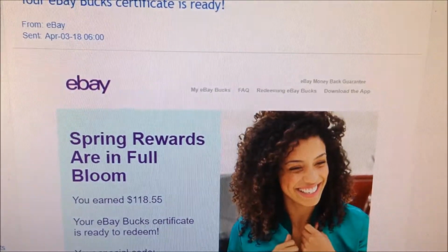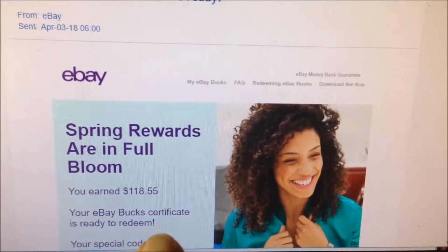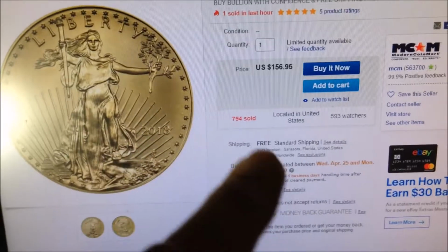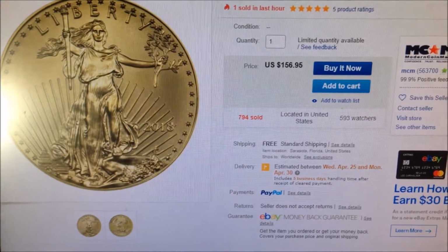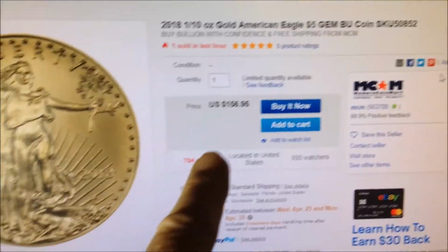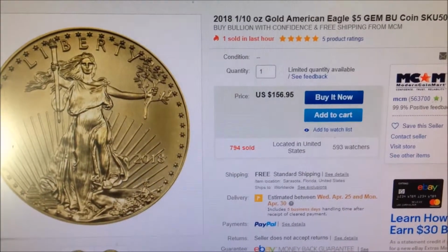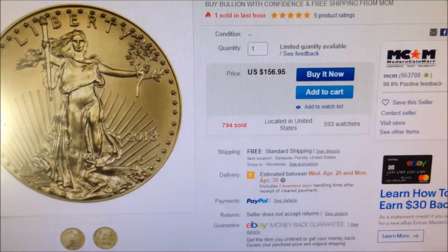Yep, my eBay bucks are ready to spend. Look, I earned $118.55. There it is. Wonder what I'll buy with it. So, I think I'll add a few bucks to it and spend my eBay coupon with Modern Coin Mart and order a little bit more gold. This is a 1/10 ounce, good old American Eagle. Yeah, gotta love them. Gotta add all these to the stack that you can.